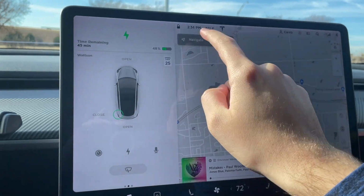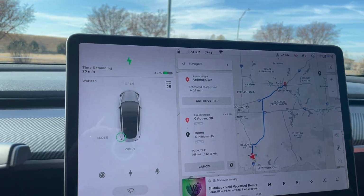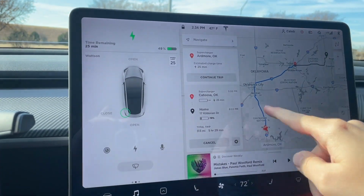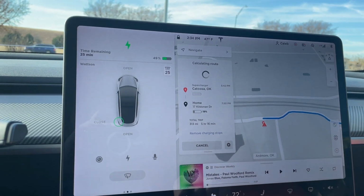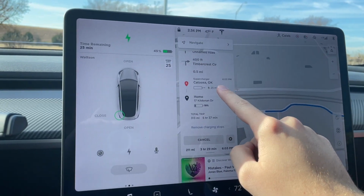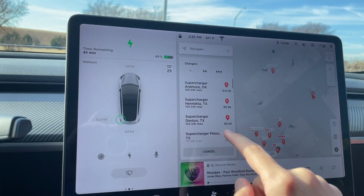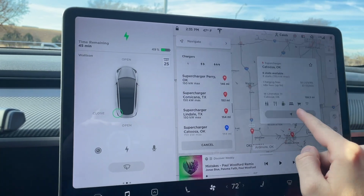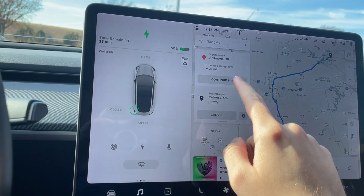Because it says, I don't see how it would only want me to stay here for 25 minutes to make this trek. I wonder how many miles this is. Let's take a look while it routes. Okay, well, that didn't work. Let's go here. Routing. It's 160 miles.